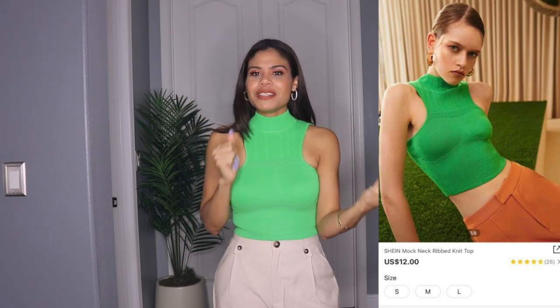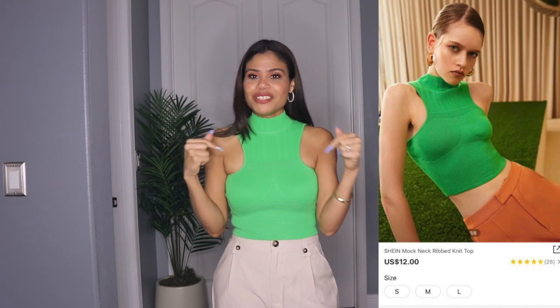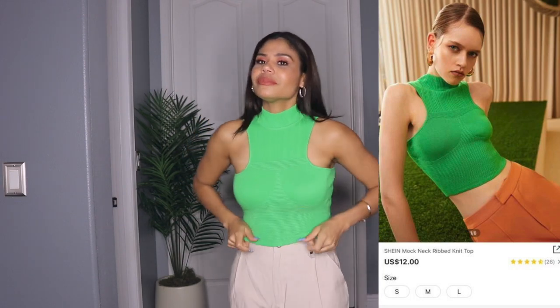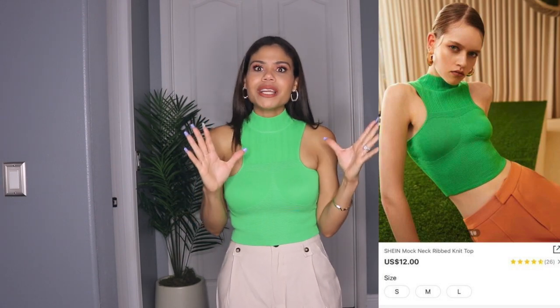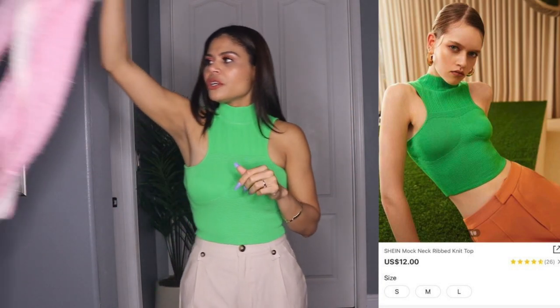Stop the video and go and get this blouse if you love this color. If you are living for green, you have to have this one. Yes, this is so pretty. Look at this style. But the quality is so good. Highly, highly recommend it.